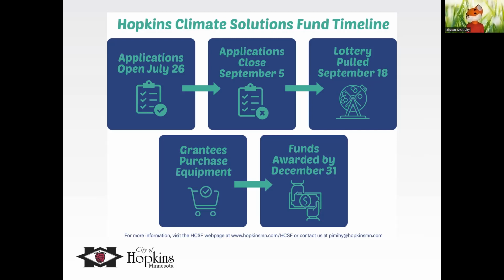This is open for another two to three weeks, and it closes the day after Labor Day on September 5th. Following that, we are going to pull a lottery for any fund that is oversubscribed. So if we have $50,000 of requests, we're going to pull a lottery, and then grantees will be let known that they have received that funding. Nothing should be purchased prior to that September 18th date. Until you have been notified that you've been selected to receive a grant, you should not purchase anything.